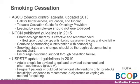So the NCCN guidelines, last published in 2015, had pharmacologic therapy as the focus of their intervention techniques because it's been proven to be effective and it's highly recommended by multiple guidelines, not just NCCN. They call dual therapy with nicotine replacement as well as varenicline, or Chantix, the best option for smoking cessation. They combine pharmacologic intervention with counseling, and they encourage that providers thoroughly document smoking status as well as changes and progression towards smoking cessation within the patient's chart.